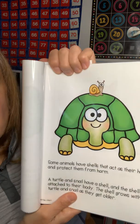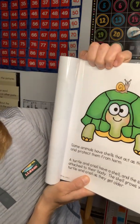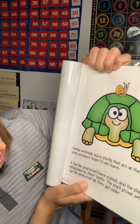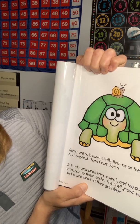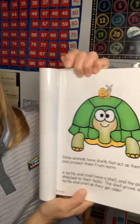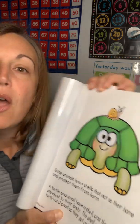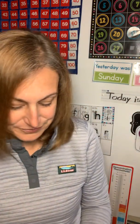Some animals have shells that act as their home and protect them from harm. A turtle and snail have a shell, and the shell is attached to their body. The shell grows with the turtle and the snail as they get older. So turtles and snails carry their home around with them all the time. Also, can you think of another animal that carries its home around with them? That's right, a hermit crab. Except their shell does not grow with them like a turtle or a snail. But when their body starts to get too big, what do they do? That's right, they climb out carefully and they go into a bigger shell.